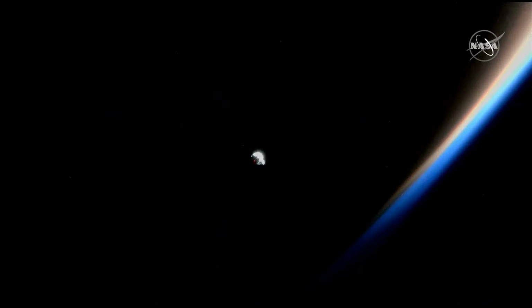So it maintains that distance as it goes in front. But as it makes this maneuver, the timing here could not be more perfect. We're a little more than halfway from below the space station to right in front. So if you were looking at a clock, we'd be somewhere around 7 or 8 o'clock. And that just happens to line up perfectly with an orbital sunrise over the southern Pacific Ocean.